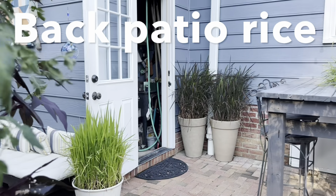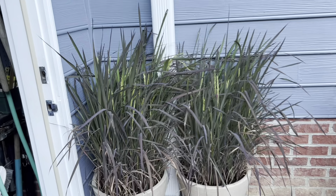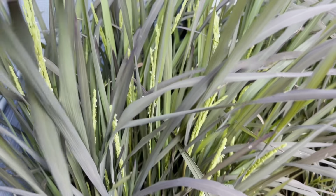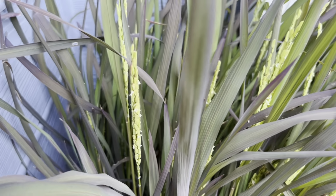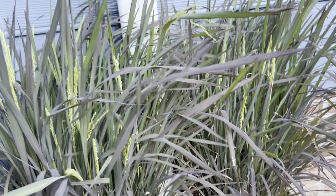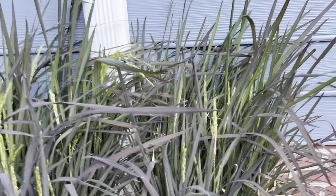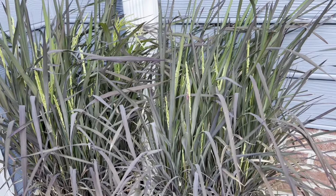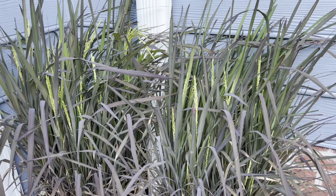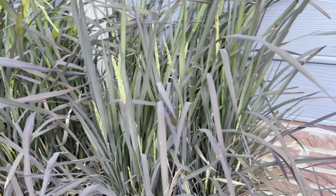Well, you can see here that the black madras rice in these pots is starting to flower, and I just think it's so elegant how it looks. Again, I'm not growing this for the purpose of eating. When I started growing rice, that was my goal, but maybe my ambition is just less now. I'm getting older, I'm less ambitious. We've gone through a pandemic. I choose my battles. I just think it's so beautiful.